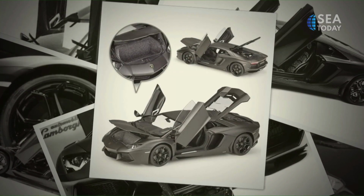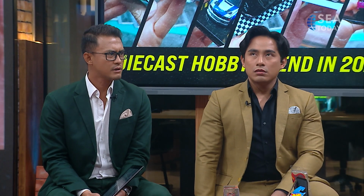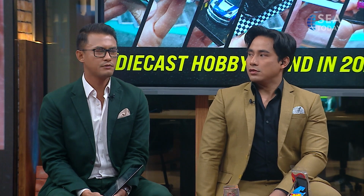It's probably more expensive than the real car. Yeah, real cars are only a few, I don't know, a few 100,000. Yes, it's more expensive than the real car.